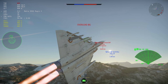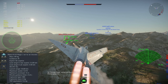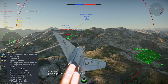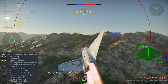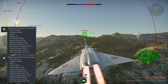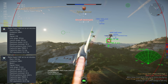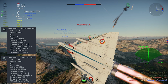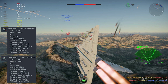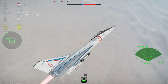Speaking of air-to-air missiles, you start off with the R550 Magic II. This is an all-aspect infrared missile that was buffed recently and performs incredibly well, even up at the top tier. You can also take two versions of the Super 530, the D and the F models. The D is an upgrade over the F, but both are fairly capable medium-range semi-active radar missiles. These are generally best used between 4 and 10 kilometers.